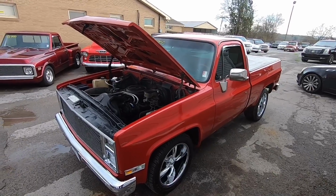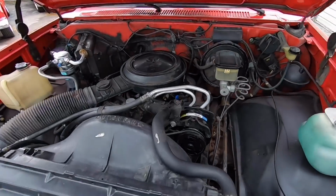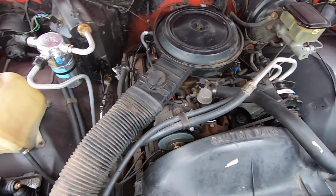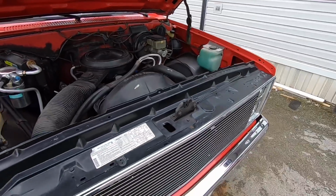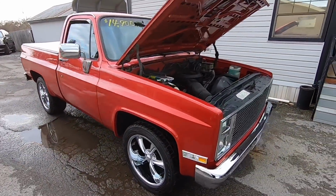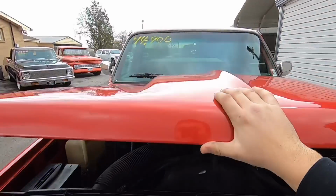I got a 1985 GMC truck, the 305 in it, a 5.0 motor. Got all the good stuff. We'll be checking everything on the interior, getting ready to go on a test drive. We'll check the AC, see how she runs and drives. Go ahead and shut this hood down. It does have a nice bed cover, nice and clean under the hood.